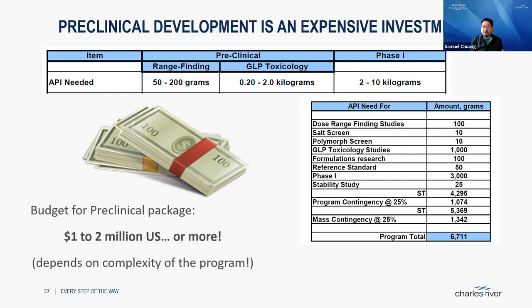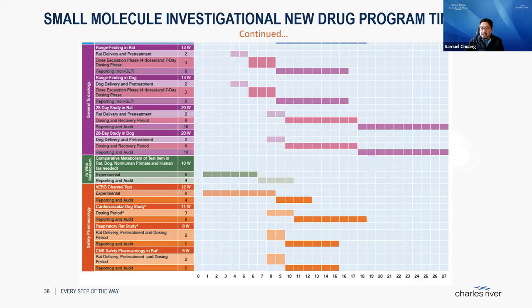What we try to do is give you everything that you need, just enough to satisfy the regulatory agencies. Anything else that's good to have, you're kind of wasting money, unless it's purposeful for something else. And sometimes it can be a strategy. But for the most part, you really want to be mindful of how much things cost and how much material you need.